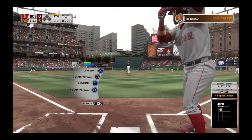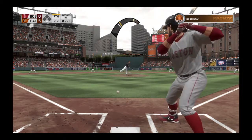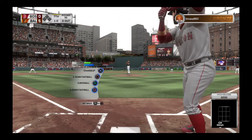Ready for another shot now. Andrew Benintendi, 0-2 on the afternoon so far. Andrew Benintendi. Changes up on him, but that's in the dirt for Revol.